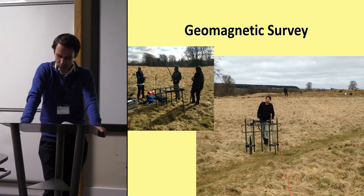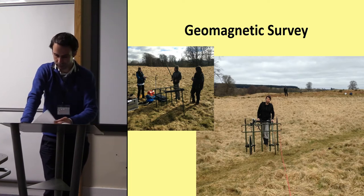The travel distance was documented by an odometer, which was fixed to one of the wheels. Rectangular grids were laid out, always attempting to cover as much as possible of the expected archaeological features, while at the same time trying to avoid potential disturbances such as trees, fences, and metal rubbish.